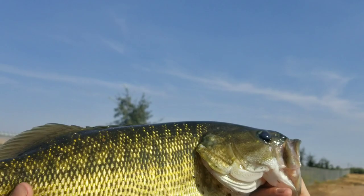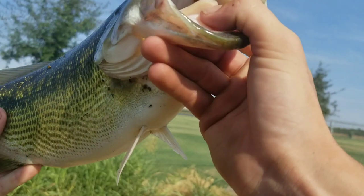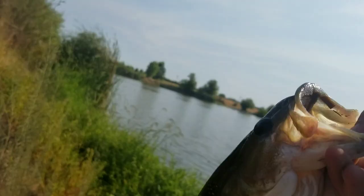Look at that, guys. That's a pretty fish, man. I'm seriously thinking he's about a 2-3 pound spotted bass right there. Dude, he's such a gorgeous fish. Let's get him back in the water, guys. I thought my truck was right here. I was going to weigh him, but it's definitely a 2-pound, 3-pound spotted bass.